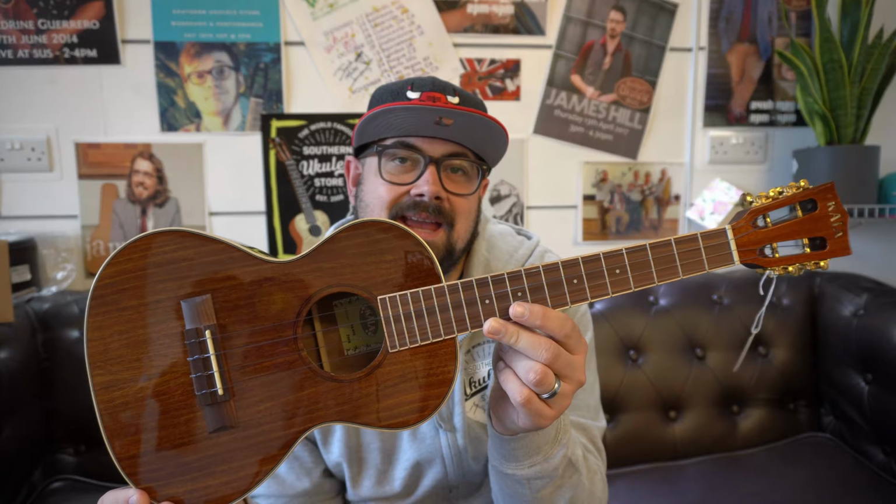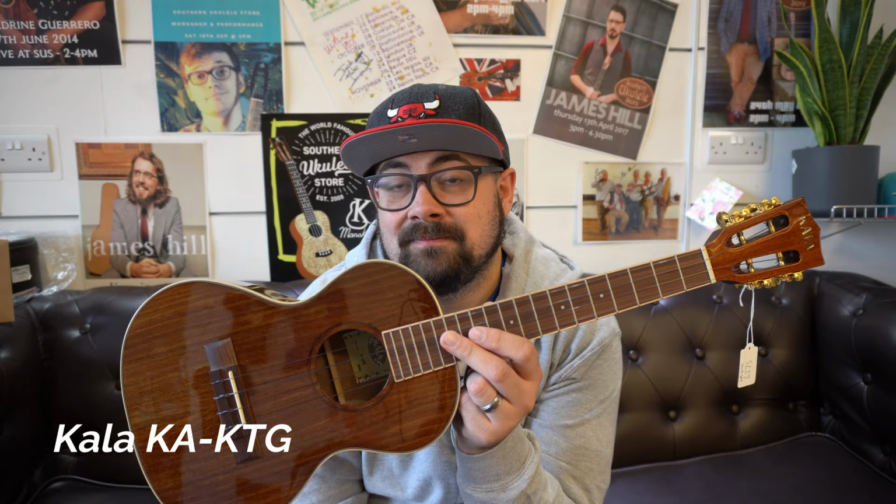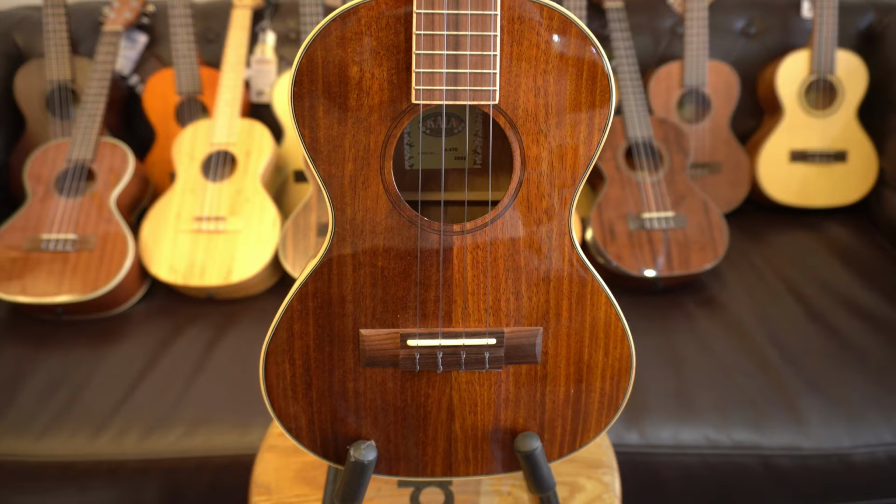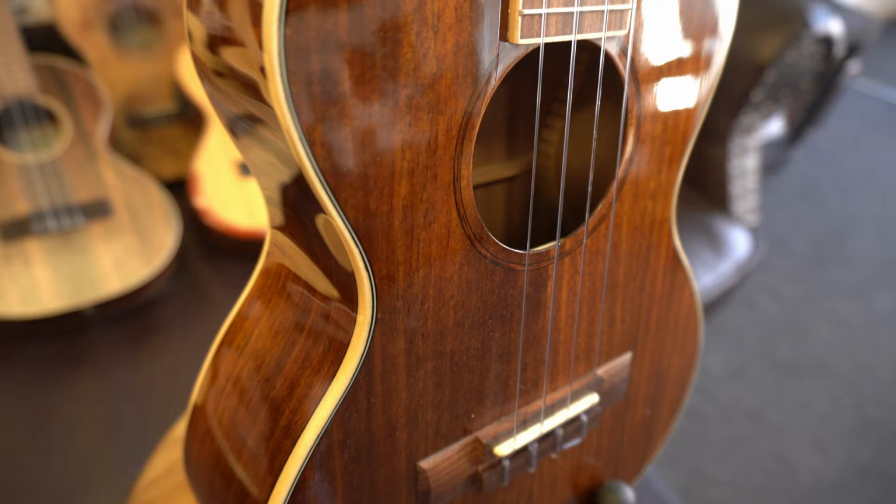Okay, this ukulele disappeared for quite a long time. Originally issued back in 2012, it was a very popular model, but went away for a while and has just resurfaced here in late 2020. This is the Carla KA-KTG. It's an all laminate Hawaiian koa tenor with maple bindings and high gloss finish. They have a rosewood fingerboard and bridge with a slotted headstock.